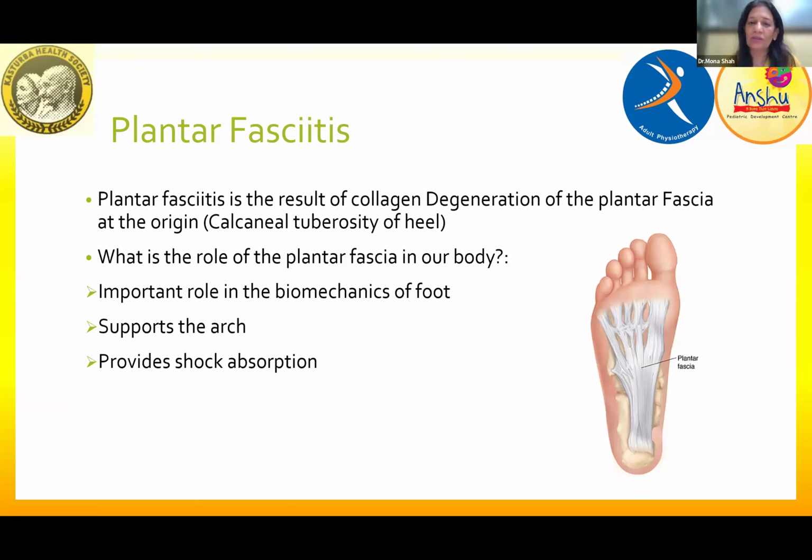As we all know, the onset is very common, and now we are discussing it purely with menopausal women. We have never thought of this. We frequently keep getting patients with the complaint of plantar fasciitis, but after Rama ma'am gave us a talk, we started thinking about why it could be due to this.